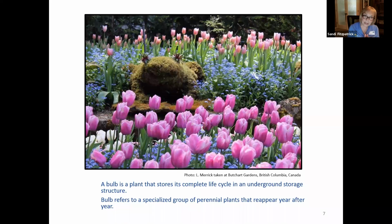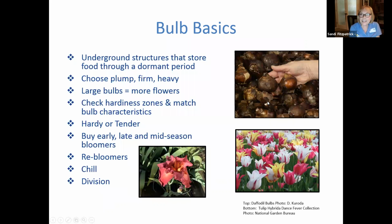So, a bulb. A bulb is a plant that stores its complete life cycle in an underground storage structure. And a bulb refers to a specialized group of perennial plants that reappear year after year, and that's the magic of bulbs. Let's talk a bit about some basics when you think about bulbs. So we've already said that bulbs are an underground structure that store their food through a dormant period and then release when the dormancy ends.